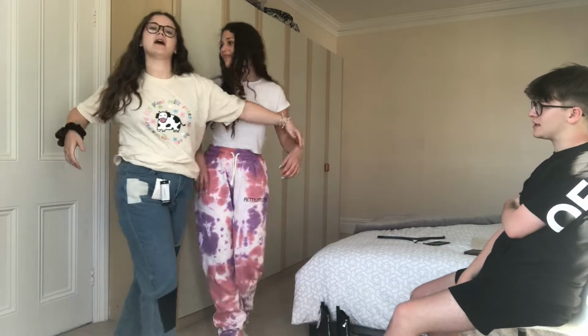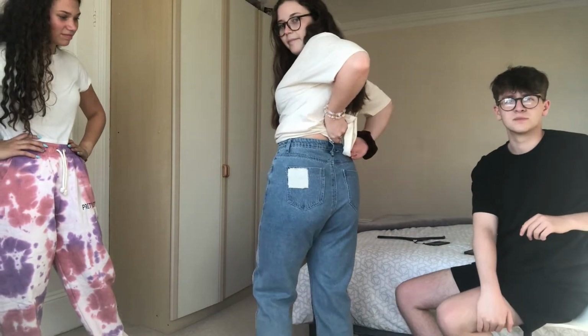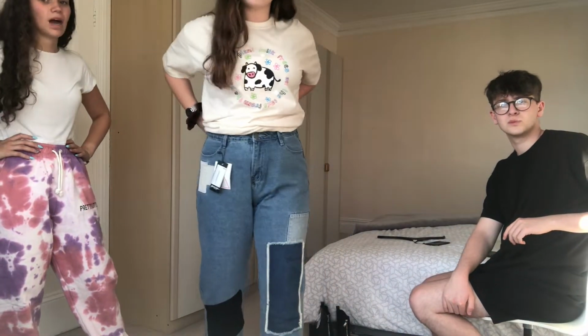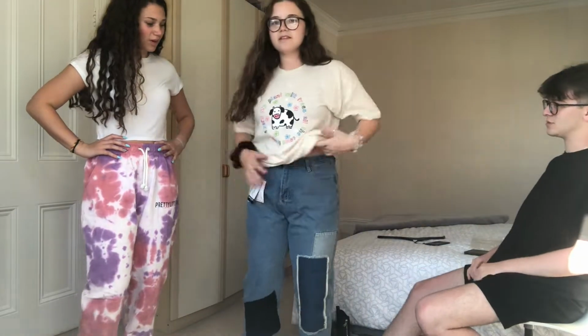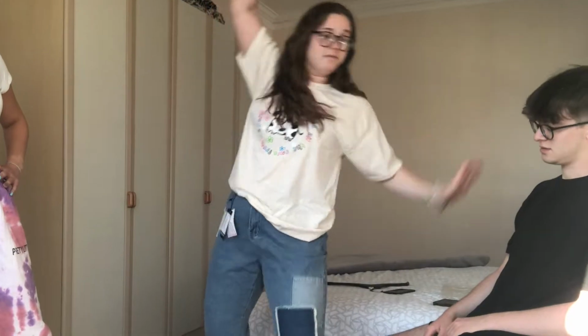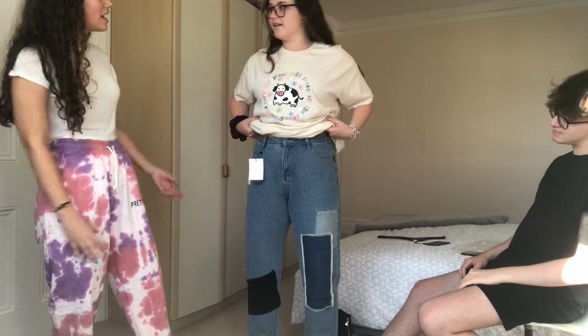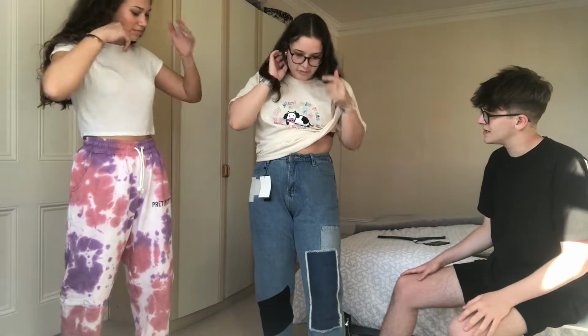Okay, move, yeah, my turn. Nice. Number one is these jeans. They're like patchwork. I'm in love. Yeah, the jeans are unbelievable. The bottom just chopped off with a saw. Yeah, they're cut. No, it's called straight leg. Straight leg. One from Nasty Gal.